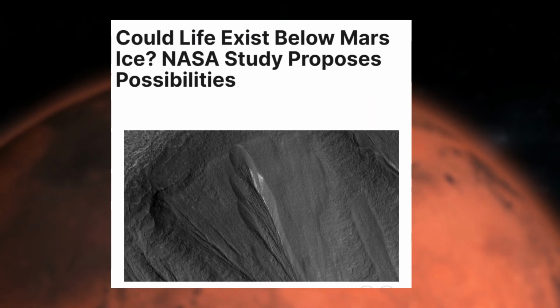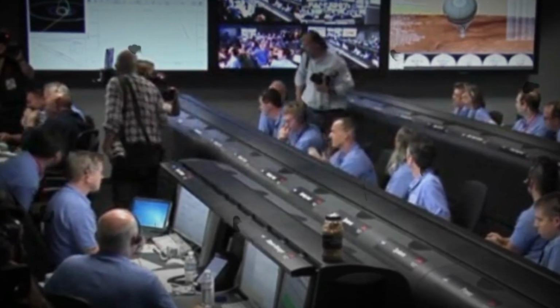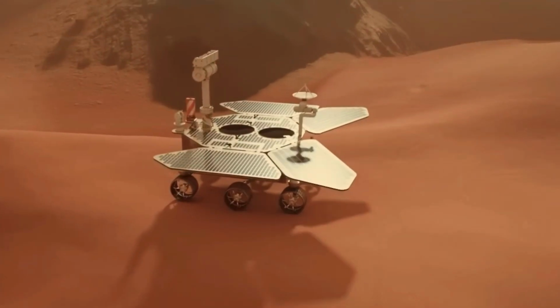Creating conditions where life could have survived beneath the ice. For 50 years, scientists were certain about when Mars died. Zhurong just proved them wrong.